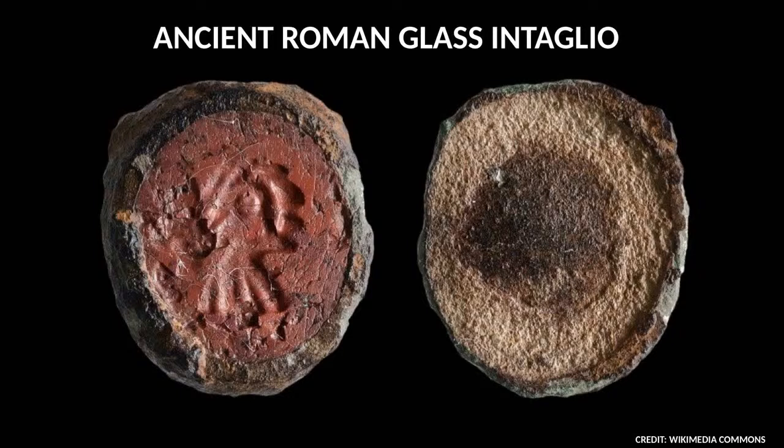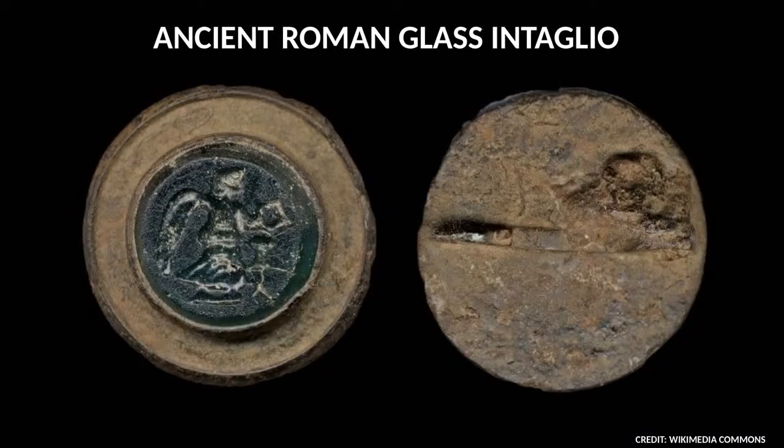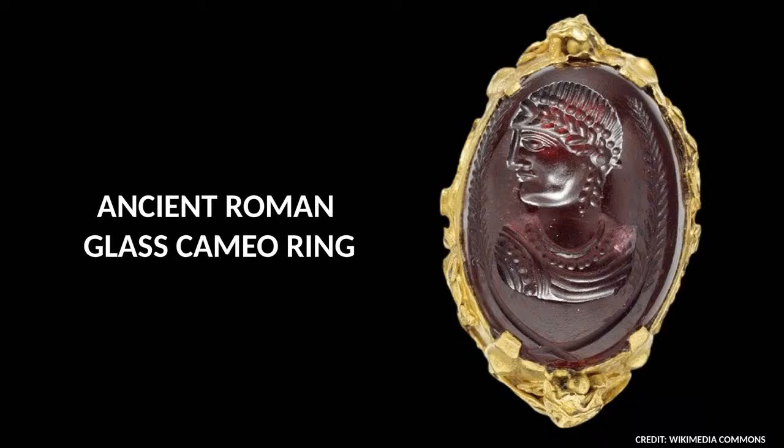So we're going to take a look at just a couple of ancient Roman glass intaglios. These have been dug up. These are better preserved examples right here, and these have glass paired with metal. Now, glass and gemstones were carved during these times, but gemstones were even more expensive and a little bit harder to come by. So often, especially with the merchant classes, they would choose to use glass. Jewelry really belonged to only the wealthiest, and whether it was stone or glass, it was important.